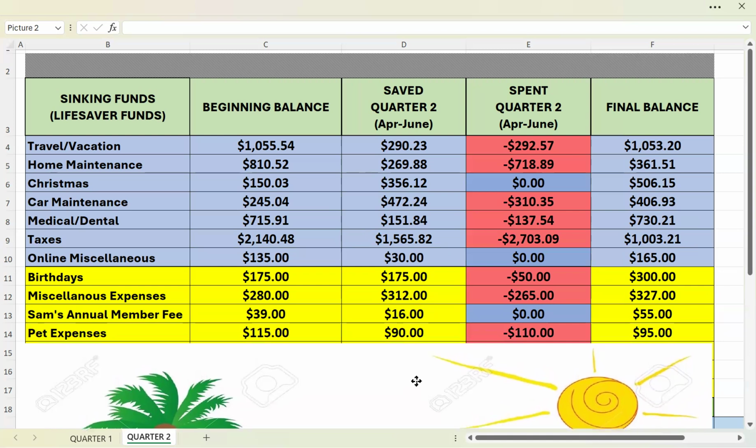Okay, pet expenses. So I have a beginning balance of $115. I was able to save $90. I spent $110, and so my total balance is $95. And I would also like to get this sinking fund up a little bit too, because pet expenses are going up. And actually, I'm going to be going to the vet this month, so I'm probably going to have to use some of my miscellaneous funds to cover some of that cost.